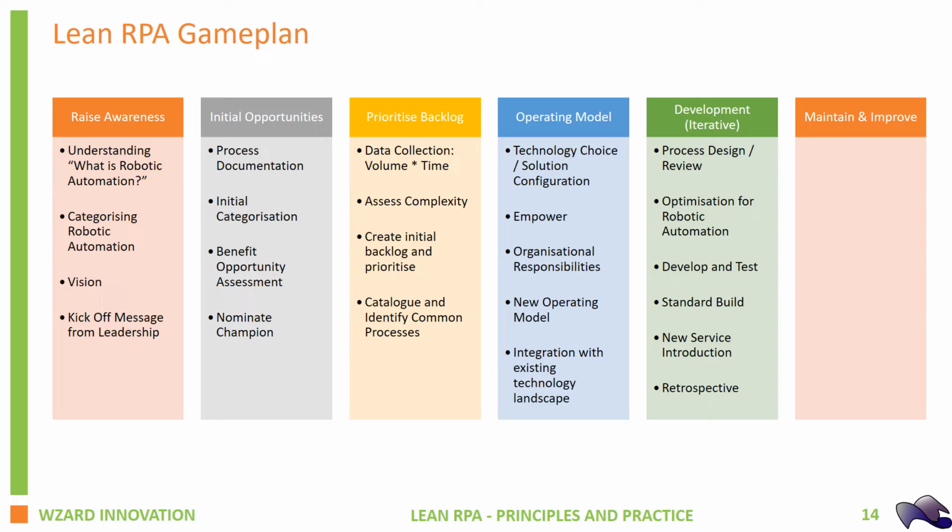Development and testing and standardization of the build is really important. And you're going to start to be introducing a new set of services, a new set of functions that comes along with robotic automation. So that new service introduction needs to be a component of the development cycle. And of course, in good agile thinking, a retrospective, constantly challenging and understanding what can we do better in an iterative manner really works well within this tool set.